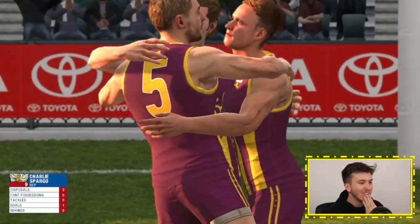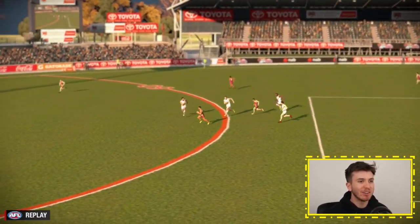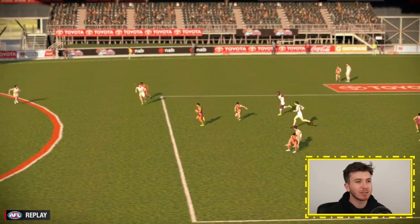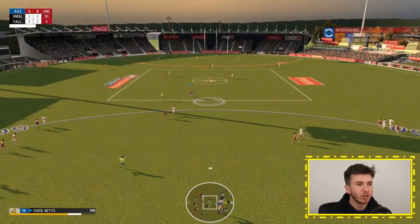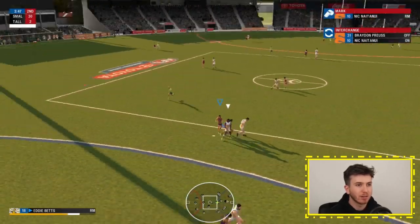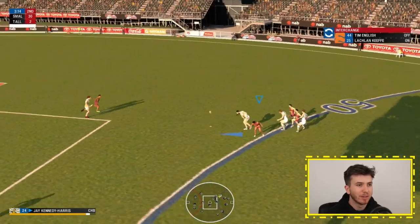Oh my god! Clinic time here in Tassie. Here in Launceston. It's the pace. We're beating them for pace. I'm late. Let's go long. They should mark this. And they do. I tried... Nah. I've steered away from my tactic.